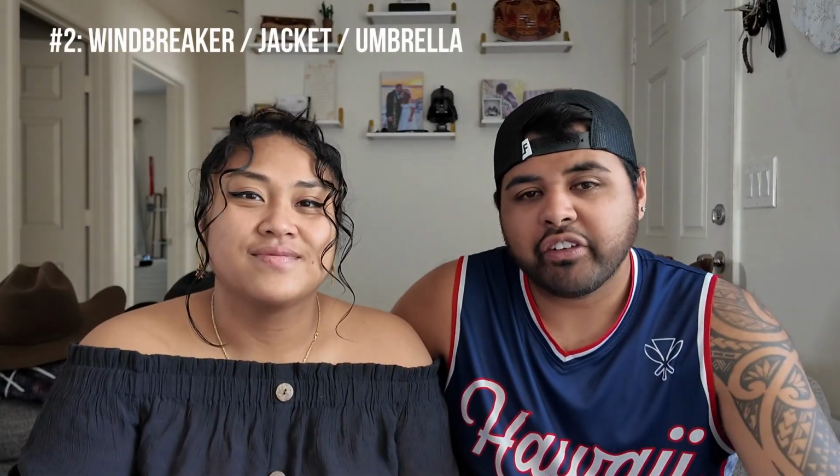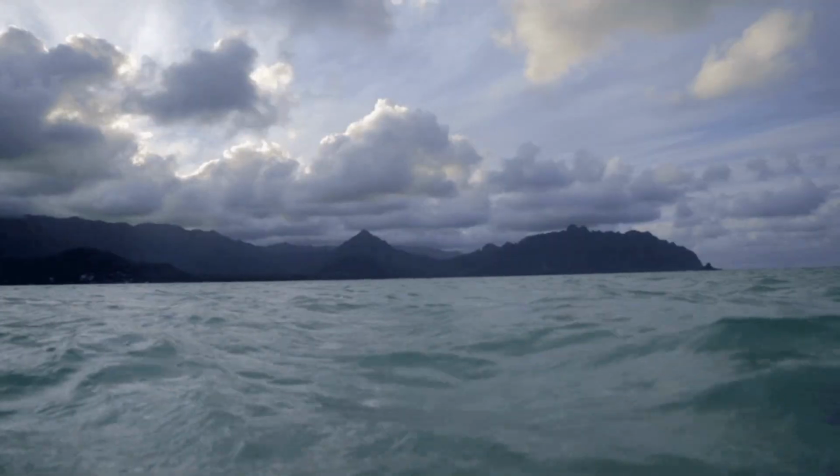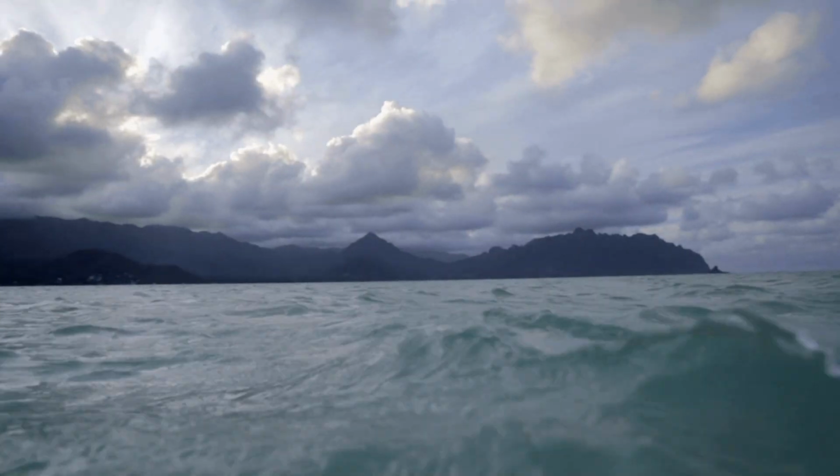Number 2, believe it or not, a windbreaker or a small umbrella. So Hawaii is very random and it can start raining even while the sun is out. You can be at the beach 1 minute and it's perfectly fine, next second it's raining. It's just how it is. So if you plan on going out, at least have your windbreaker with you, or at least have your small umbrella with you, because you don't ever know when it's gonna rain.